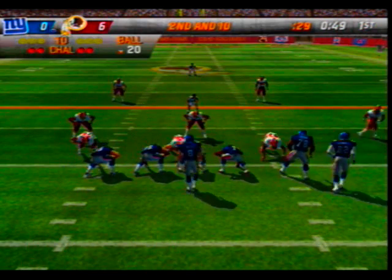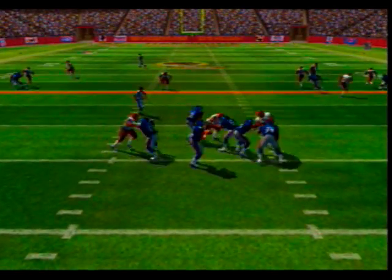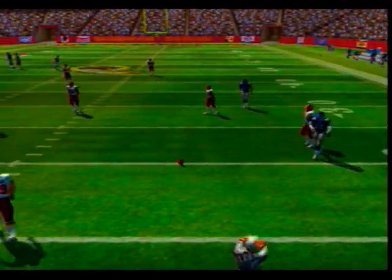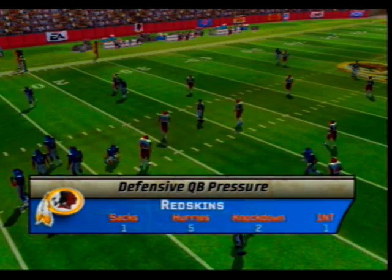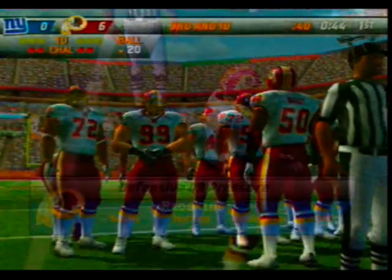Watch out. The Redskins come out in a nickel package. Dropping back. Pressure. Steps up. Throws it. Drops the interception. Martin had his hands on it. I think he was invisible out there. Wasn't even seen. That's a break for the offense.